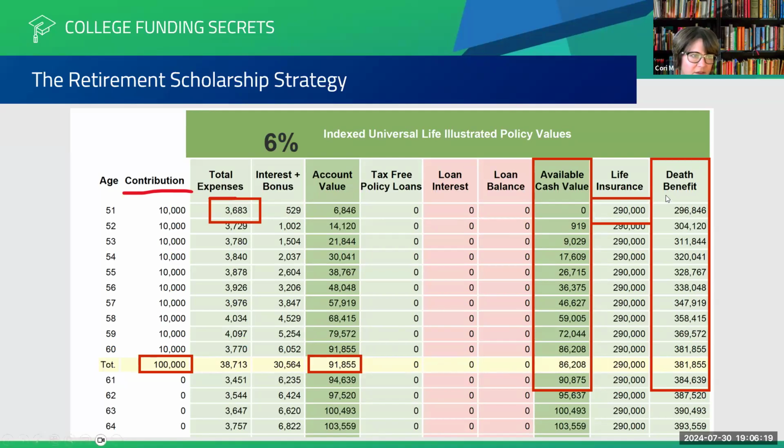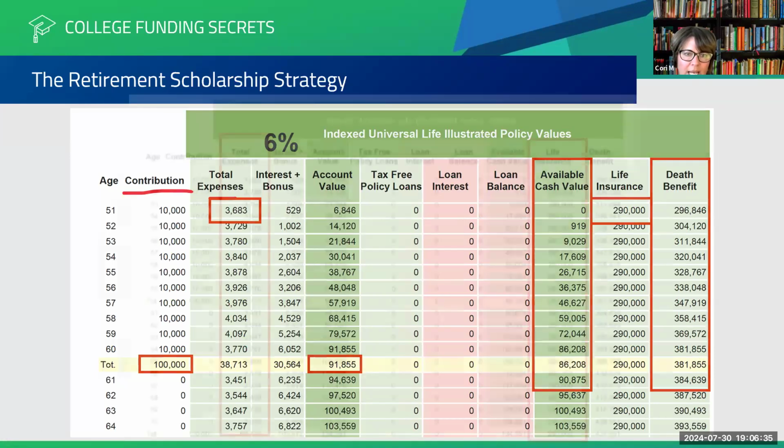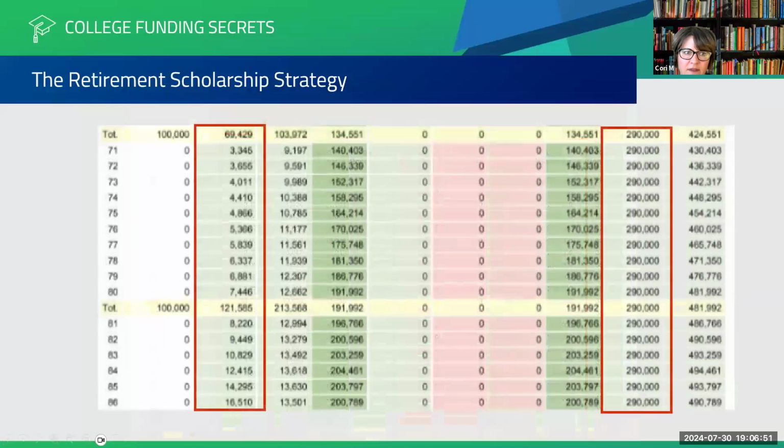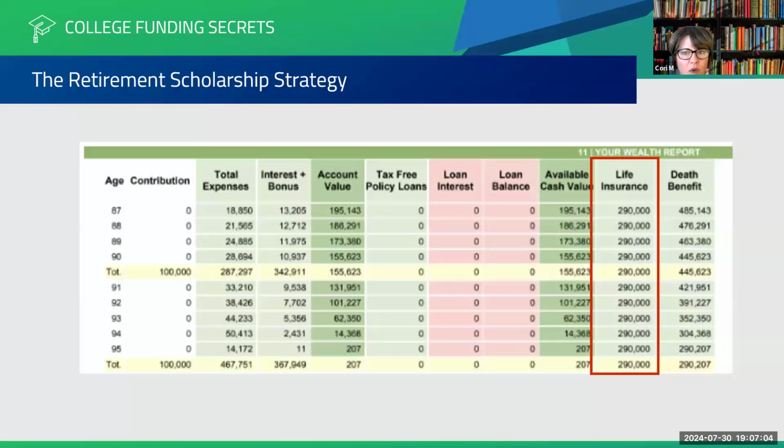So, of course, heaven forbid, if we died, then we would get all of our money back. But we don't want to have to die to get this money back and for this to make sense. But the biggest problem is what happens later on as you get older. The total expenses, the cost of the insurance, watch that continue to increase. Watch the insurance stay at the same level. We get down here to the end, and the cost of the insurance, the expenses, as we get older, they continue to go up and up.